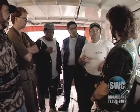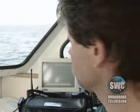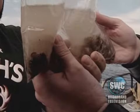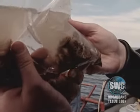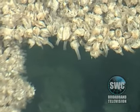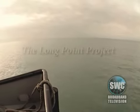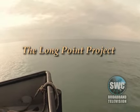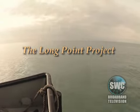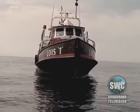This first dive is to a coal steamer which sank in 1908. The team will evaluate the marine life on the wreck and measure the rate of sedimentation on the site. They'll also take samples of mussels from this wreck in shallow water in order to compare it with mussel samples which the team will later take from a wreck in much deeper water. Lois T is an excellent platform for diving.